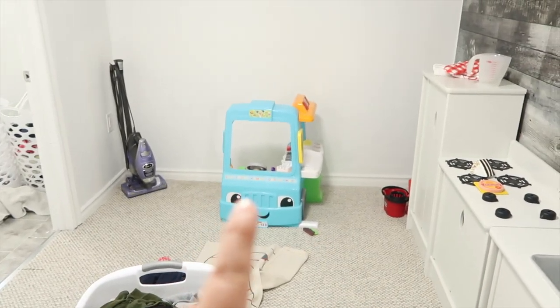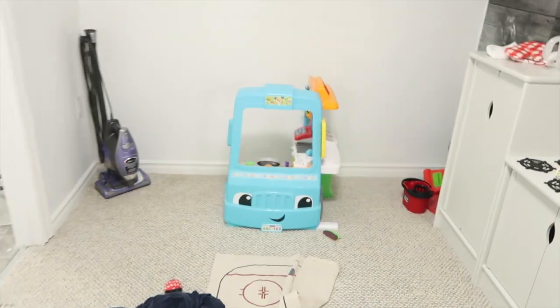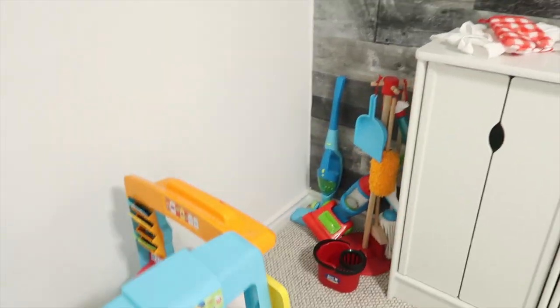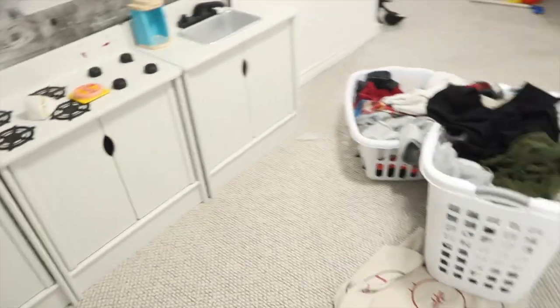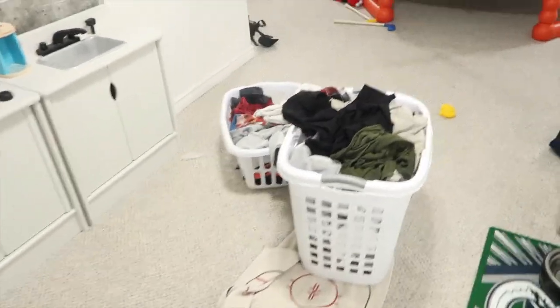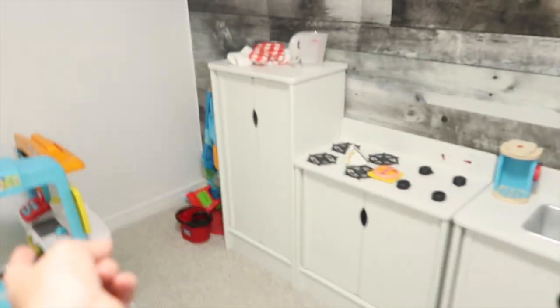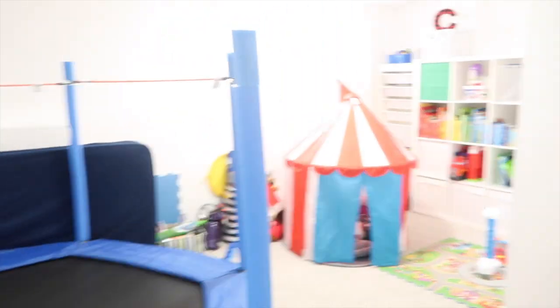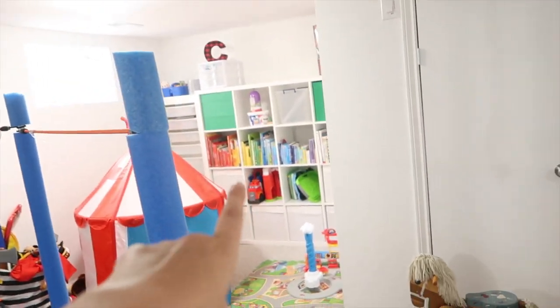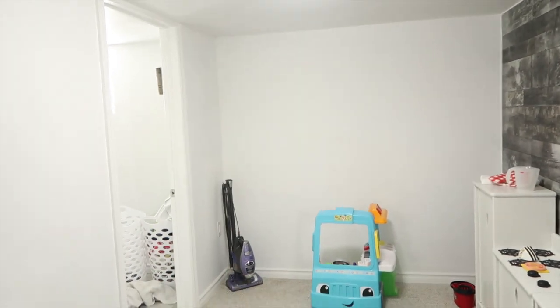And then this is one of the Fisher-Price little food trucks. And then there's the Melissa and Doug cleaning set and some vacuums. So I need to move things around. I have a feeling the climber is going to have to go here, which I don't know how that's going to work though. So now I'm wondering if the climber should go over here and maybe we have to move the bookshelf over there. So I don't know.